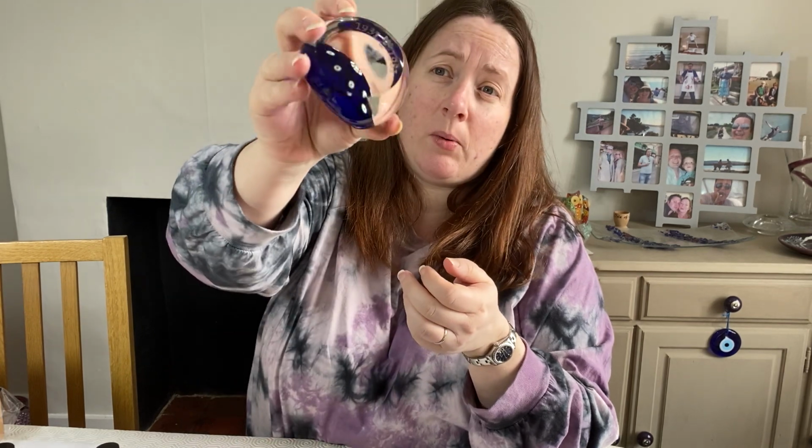146/500, which means they only made 500. This was the 146th one. And it's got the date as well, 1981. It's a pretty paperweight, but it's not anything special. We've had it since October. That was in a different glass bundle. We paid £2.13 and it sold for £14.53.